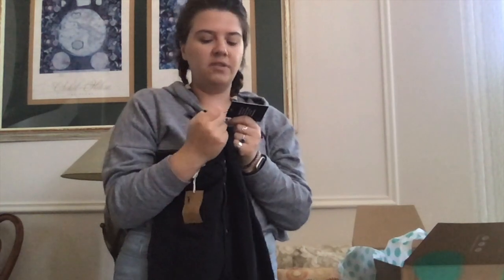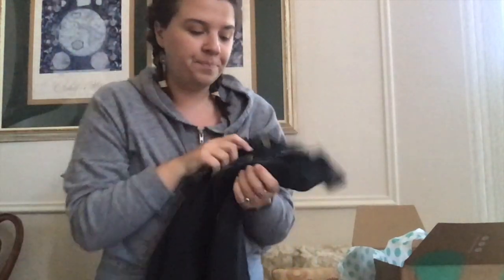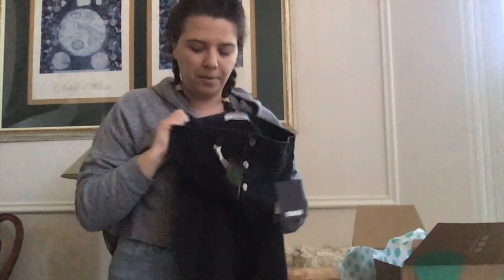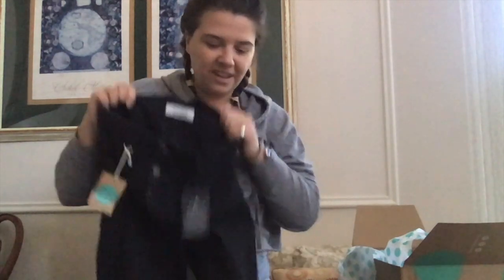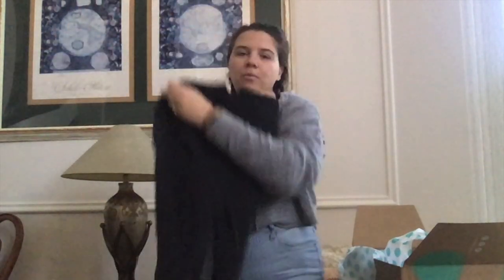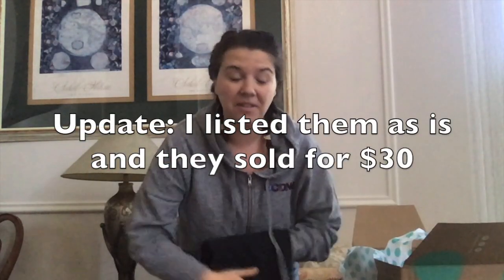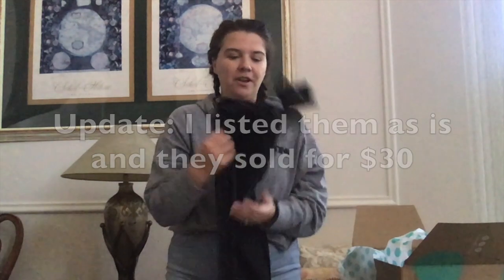Made from 100% recycled paper. Originally $118. Reformation jeans. Now that button thing is probably gonna be an issue. And they're a size 29. But I'll figure something out. Look how cute. If you guys have any tips about that button thing, let me know below.